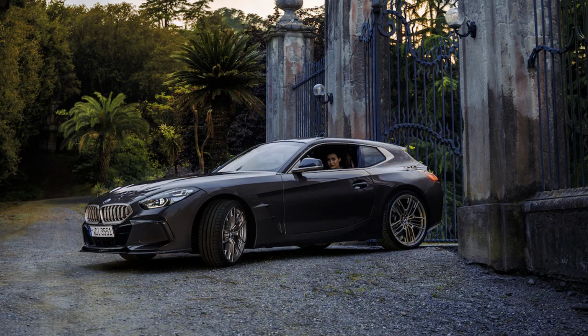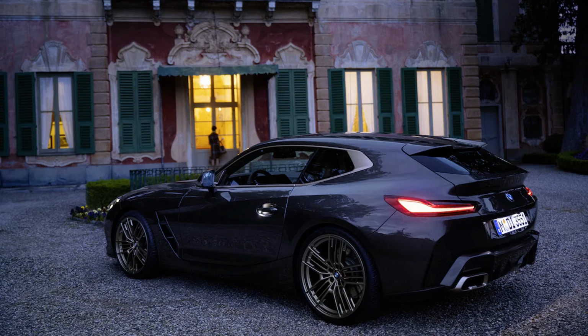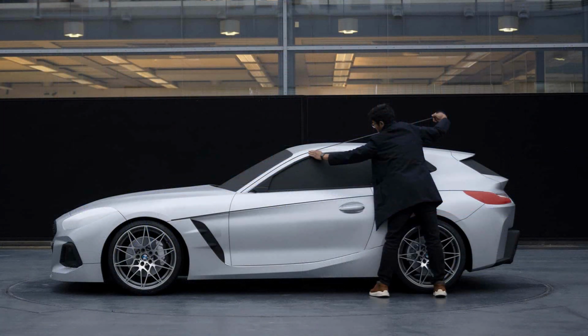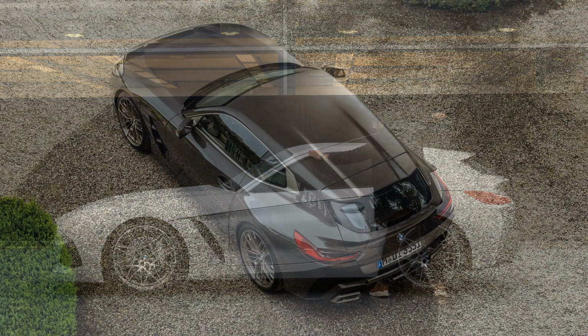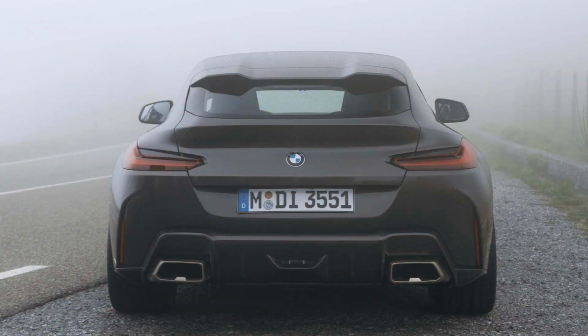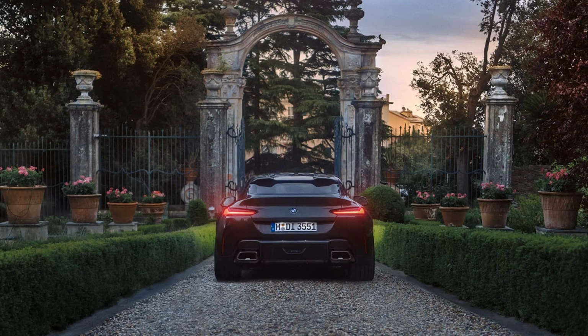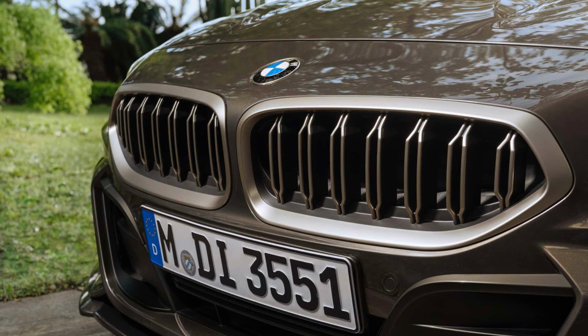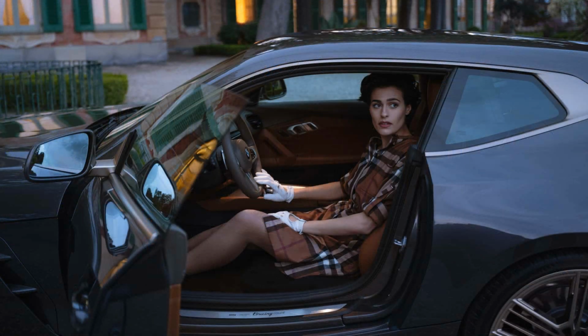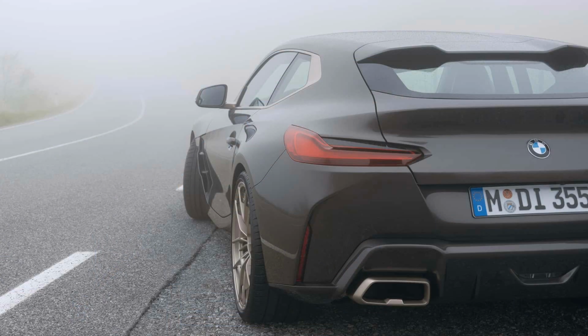It's raining cats and dogs on the eve of the 2023 Villa d'Este Concorso di Eleganza in Cernobbio on the banks of Lake Como, but the foul weather does not stop the paparazzi from zooming in on the metallic brown show car. Head-on, the two-door fastback looks exactly like the recently facelifted Z4 Roadster. But the quarter-front view shows a different animal altogether. Sleek and muscular, the restyled silhouette turns out to be a crowd-stopper par excellence.